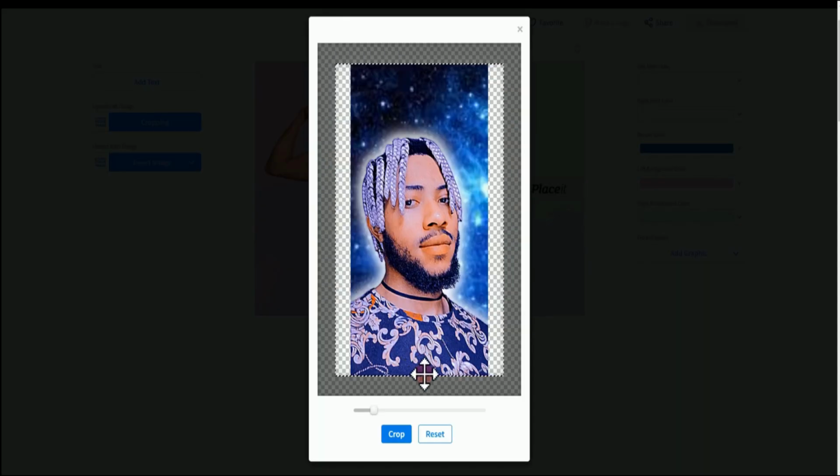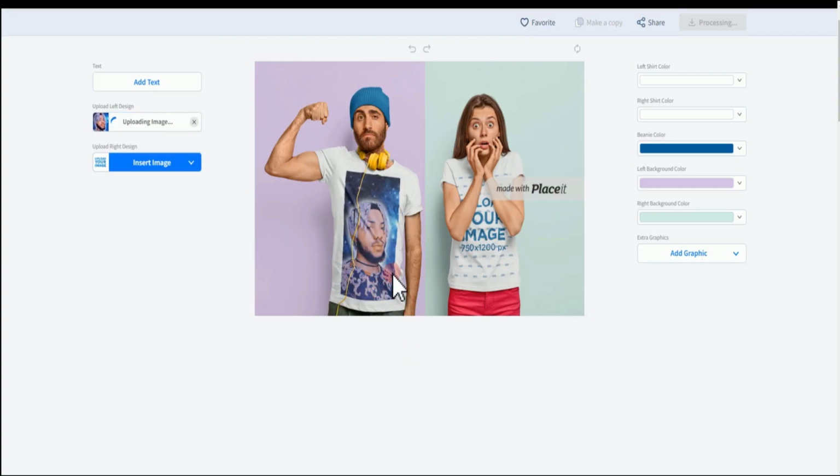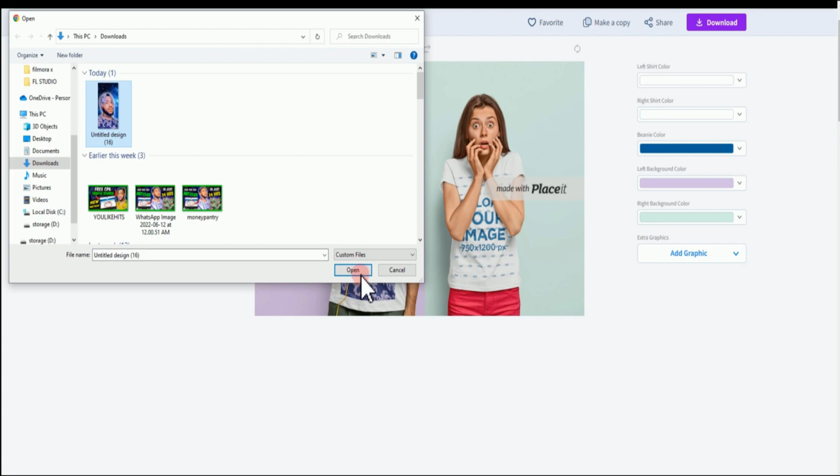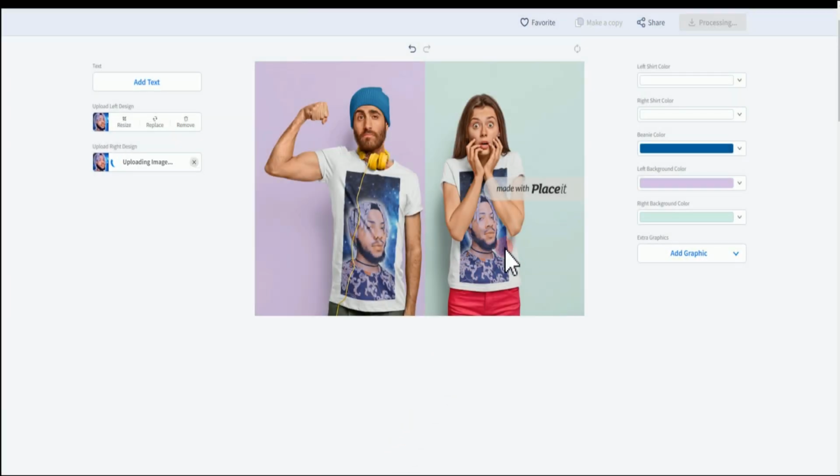Okay, then you have the ability also to crop it. This is my photo right here. You have the ability to crop it. Just hit on crop. Okay, then in a moment you're going to see your picture here. That's how it's going to be. You can see the logo here. If you want to also change this very one, come here and do the same thing. Go to your device, all right, select the same logo that was sent to you by the client. Then you have the ability to crop. Just crop it, boom, you're going to have it here.